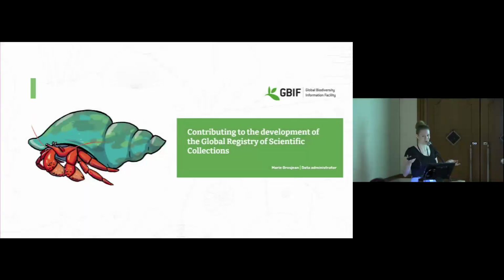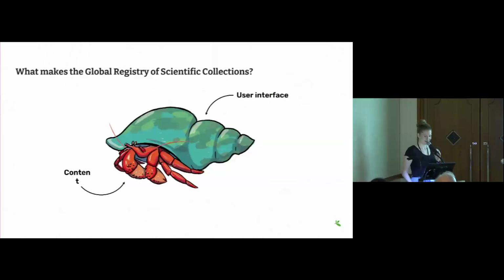All right, I'll start with my presentation. So I just want to invite you to contribute to the development of GRSciColl, the Global Registry of Scientific Collections, and I'll tell you how you can do it. And on this slide, I made this little hermit crab thing because I like hermit crabs, and somehow I feel like it fits GRSciColl.